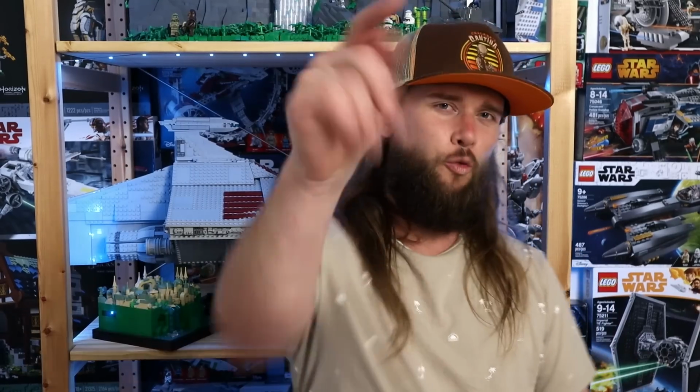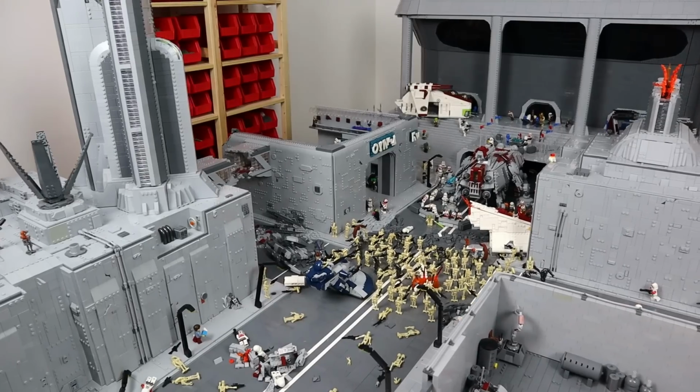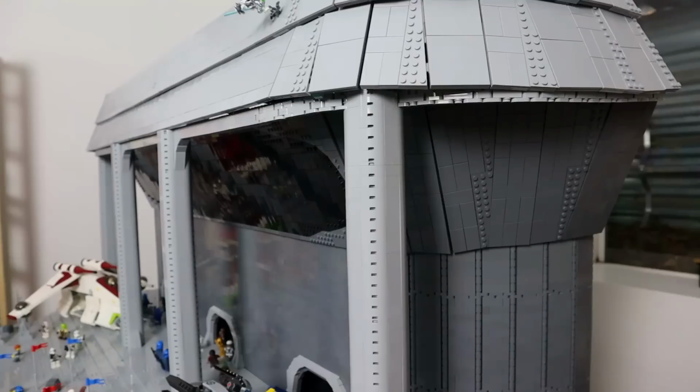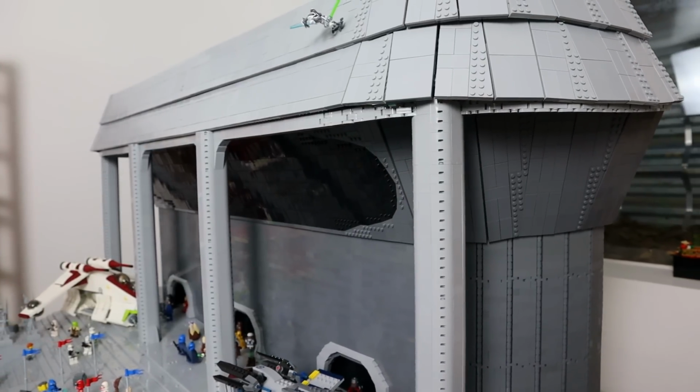What's up, Lego builders? Welcome back to Coconut Brick Studios. Today, I'm going to be breaking down how much money I spent on my Lego Star Wars Battle of Coruscant MOC. Hopefully Mrs. Coconut doesn't see this one. I get asked all the time how much I spend on my large Lego MOCs and how I'm even able to build at such a large scale.